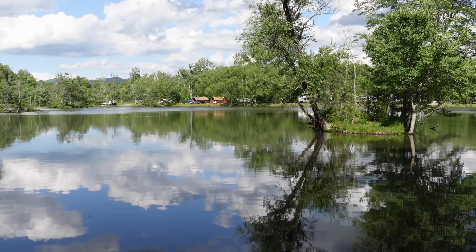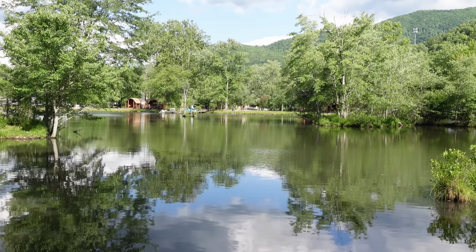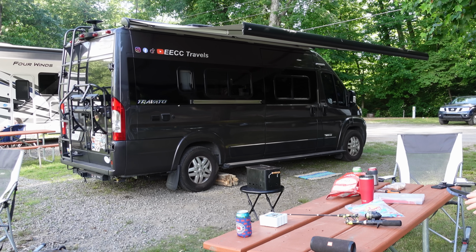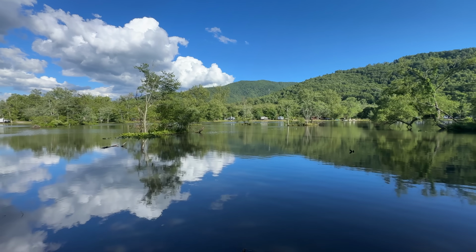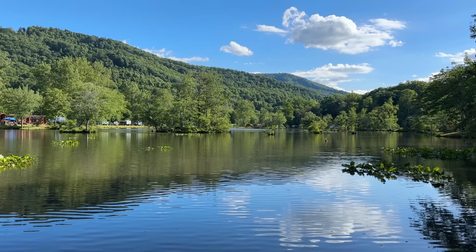So we decided to extend our stay here one more day, because this is such an incredible campground. It's definitely in my top five campgrounds I've ever been to. This is the Asheville East KOA campground. There's two lakes and a river running through this campground. Jason's literally been fishing all day. I've just been sitting in the shade by the lake. We're about to grill. It's just the epitome of relaxation. And it's 70 degrees, and we've got mountains. We're still in the Smokies. You can see mountains over there, but there's big mountains over here. We just are really enjoying this campground.